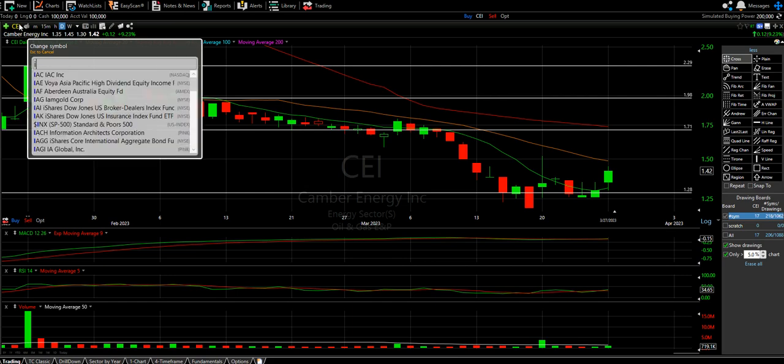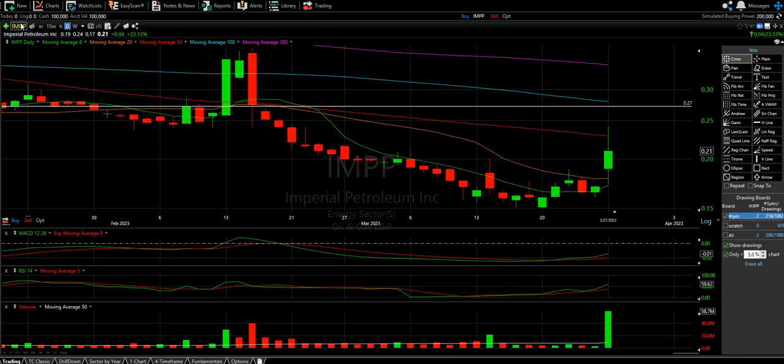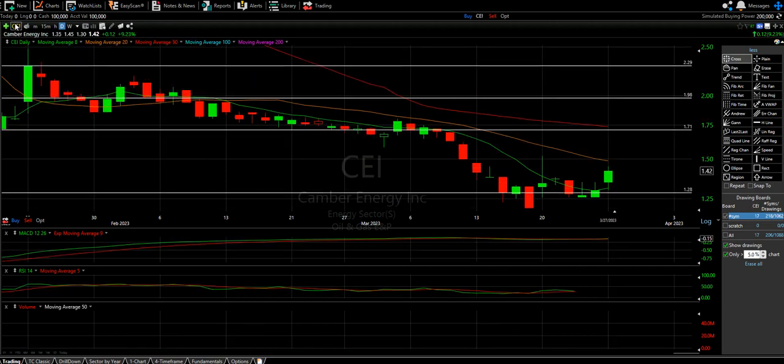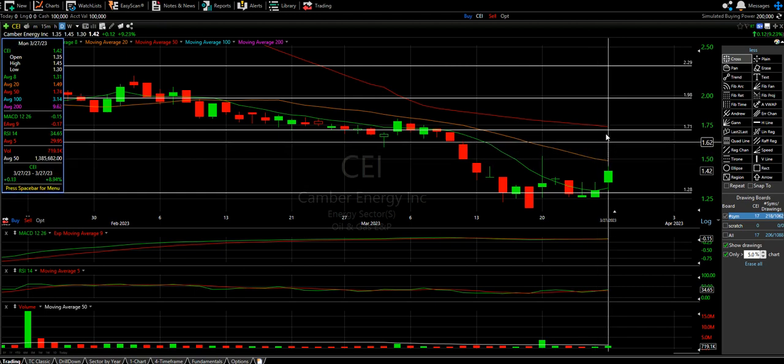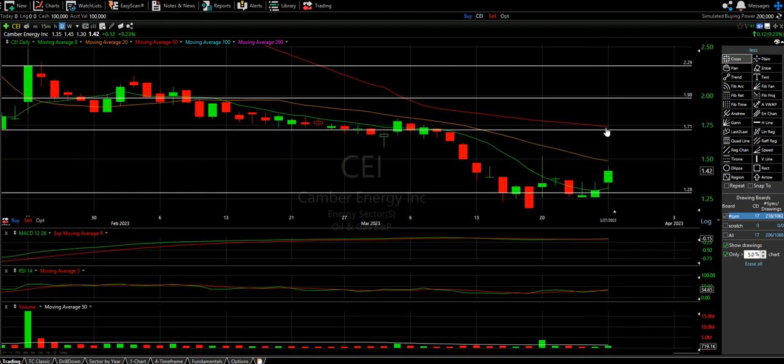And again, I think it looks a lot like IMPP, right? IMPP looked good. It just couldn't break this 20. And then once it did, it at least got that nice pop. So watch the 20 on CEI to see if we can get a mimic. Because it looks like it should be that same trade, right? A quick move from down here, maybe even just wick all the way up here, call it a day, pocket some nice double-digit percents. So IMPP and CEI do look good.